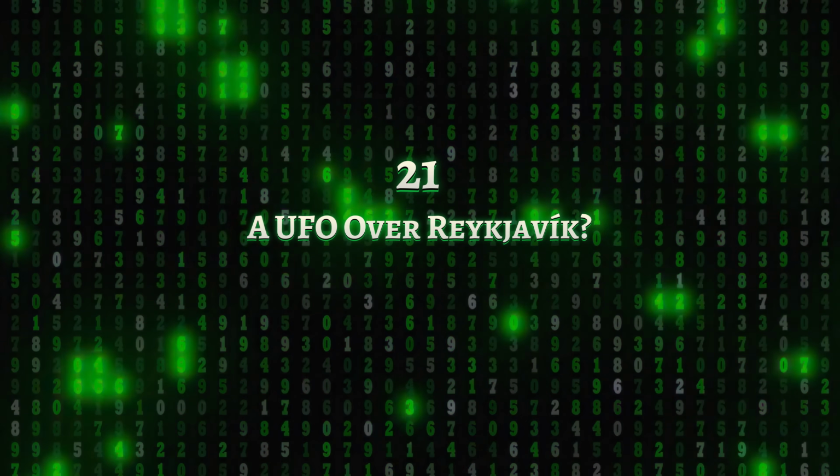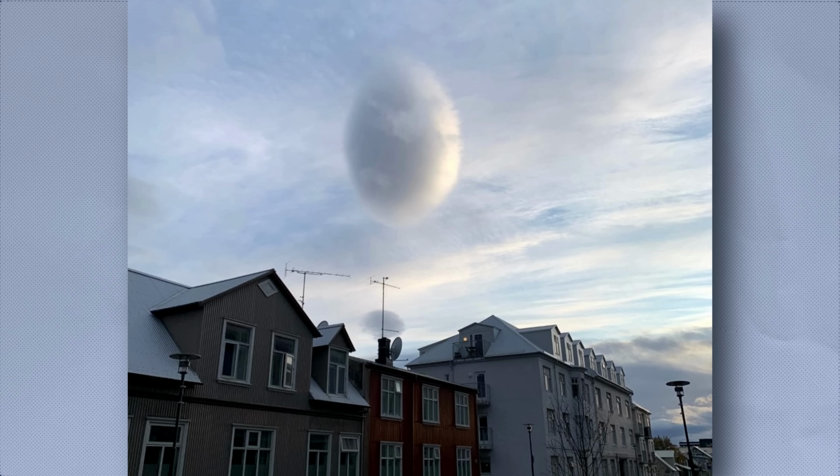21. A UFO over Reykjavík? Creative thinkers unite! Is this a giant hovering egg above Reykjavík, Iceland? Or is it just me? The otherworldly cloud had some viewers reaching for comparisons to alien spaceships from movies like Arrival, but the truth, however, is a touch less dramatic, but no less fascinating.